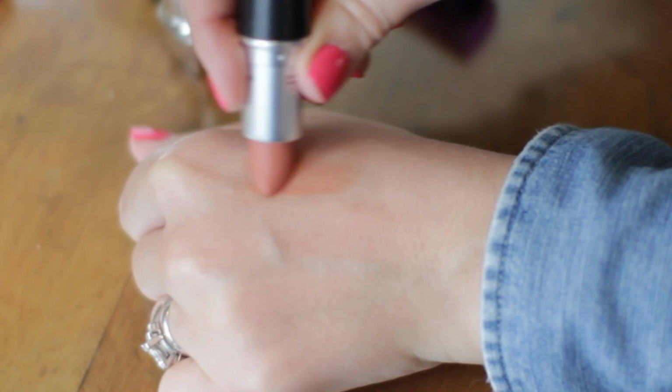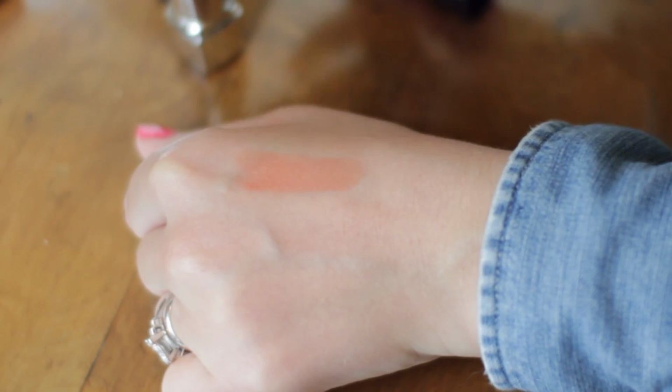It's so pretty. Goes really nicely with a smoky eye as well, but I actually prefer the dupe. I love it when I prefer dupes more than the real one. This is the Rimmel Moisture Renew lipstick in Nude Delight. I prefer this because I actually find the MAC ones slightly too drying, but this one is really hydrating and the colours are practically identical.